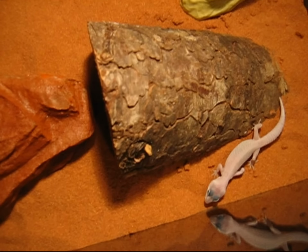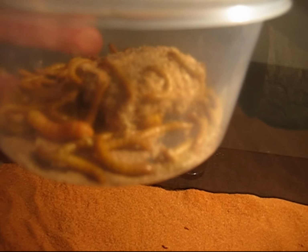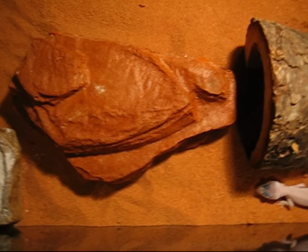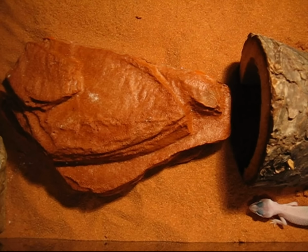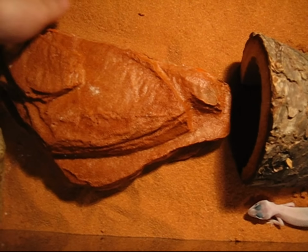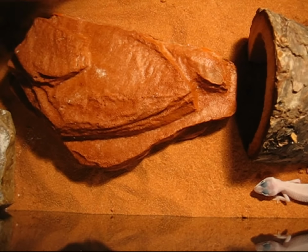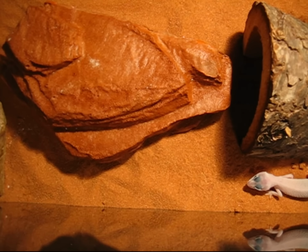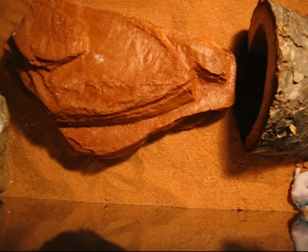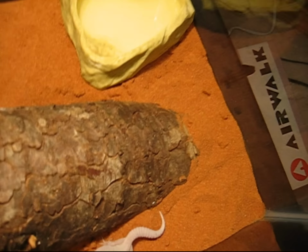Oh, and currently his diet, I'm feeding him mealworms and crickets. So far, mainly mealworms. I know it's not good because he is a juvenile and the shells are hard to digest, but you know, it's debatable. Though I am probably going to make a staple diet of crickets, and probably secondary will be mealworms with the occasional waxworm for a treat.